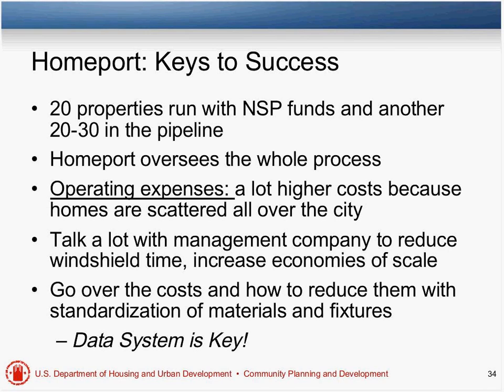Just different ways to reduce those windshield time and improve the economies of scale. Go over the costs and how to reduce them with standardization of materials and fixtures. Another key, when we looked at our 400 homes, a lot of them were tax credit properties that were bundled into 20-unit, 30-unit, 40-unit communities.